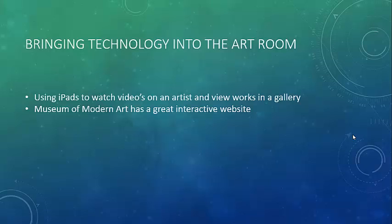Something else I'm trying to do, it's kind of hard, but to bring technology into the art room. I mentioned that we had the kids bring in the iPads so that they could get an accurate painting of the planet. I've also tried to use those when we do some of our artist studies. I have the kids bring in their iPad, and I have a quick little website that I've set up, and they go to my website and they click on the YouTube or Art Babble video, and they watch the video of maybe a painting that they focus on and they talk about the painting.